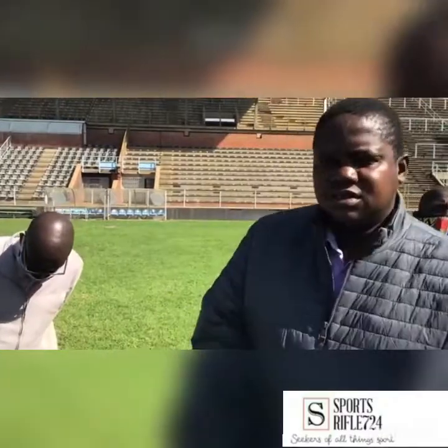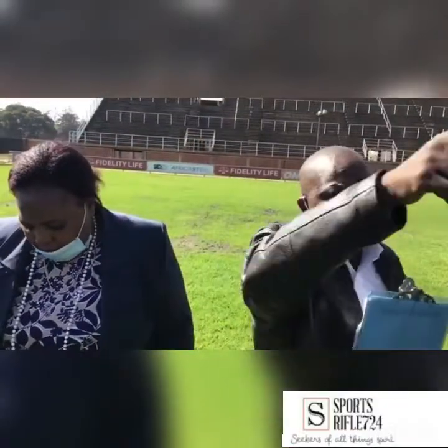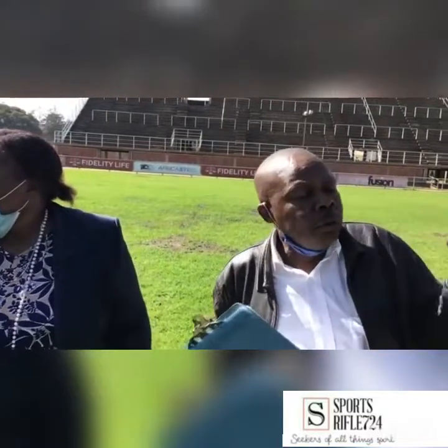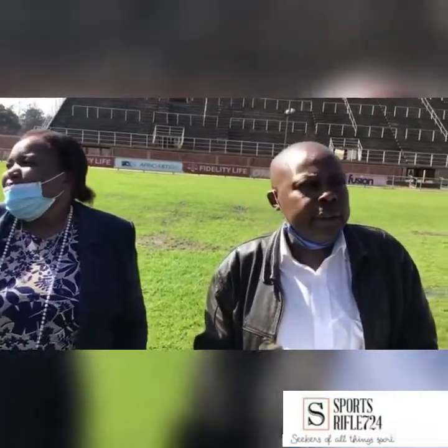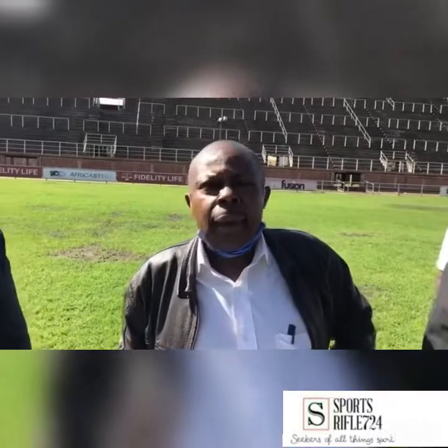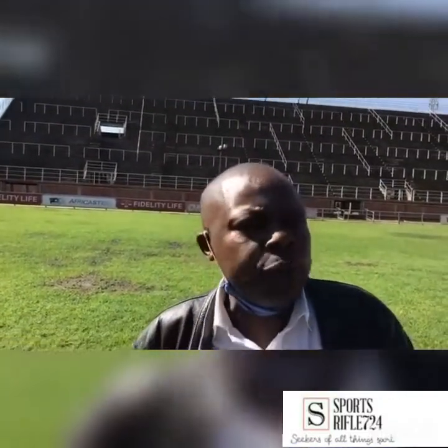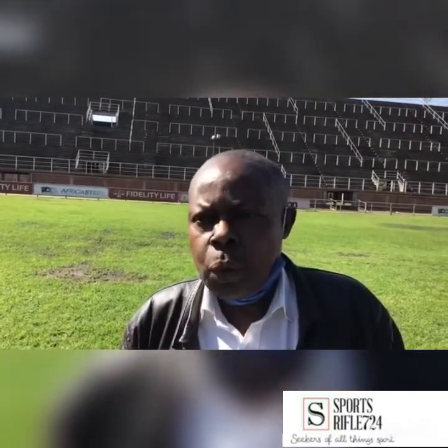Thank you. On the cladding around the stadium, we have a tender. We've done the framework. We removed the old cladding, which was badly rusted and was a danger to spectators. So we are renewing all that. And we are also repairing the expansion joints throughout the stadium. We've done two samples, which we are yet to approve.